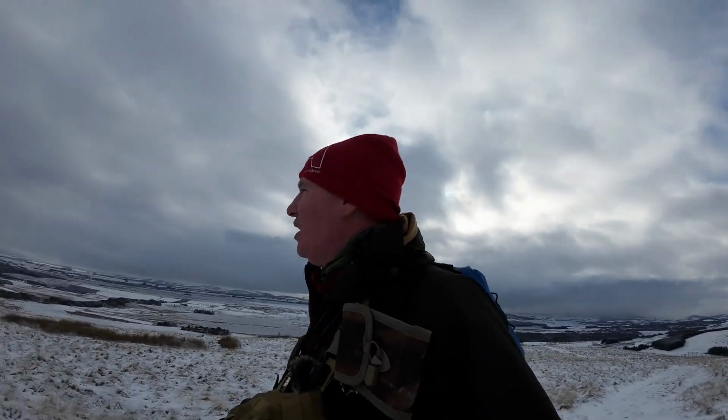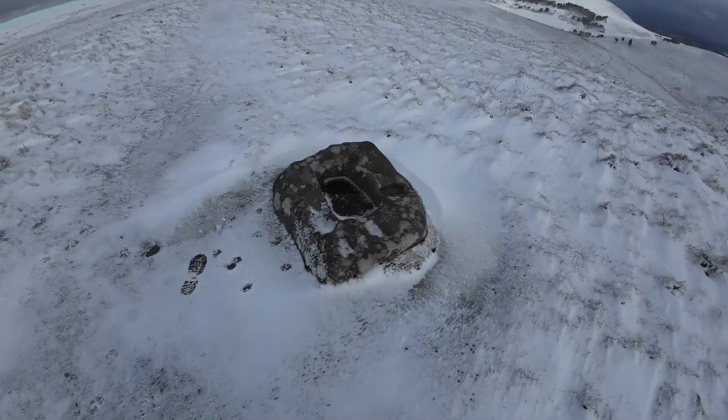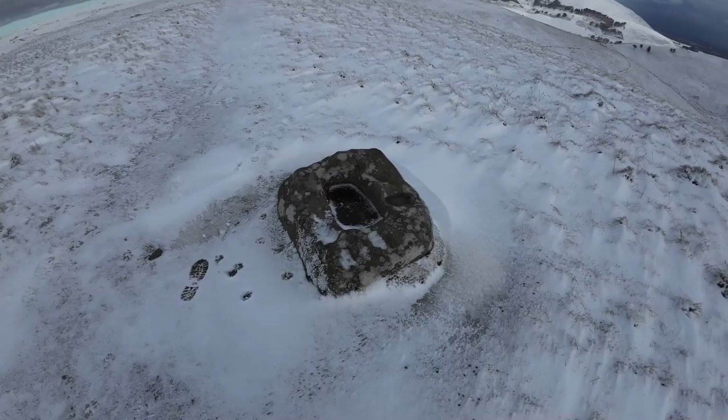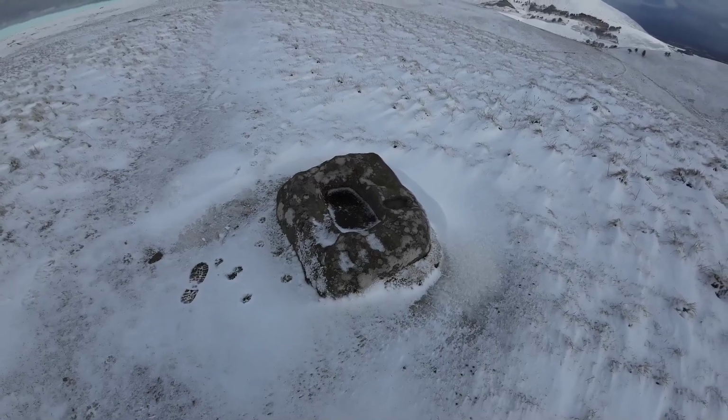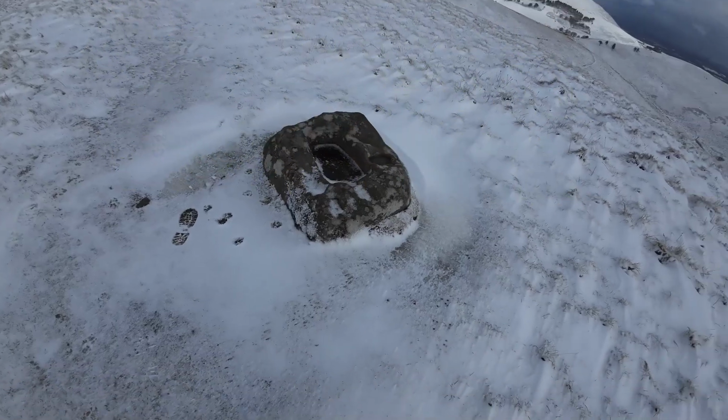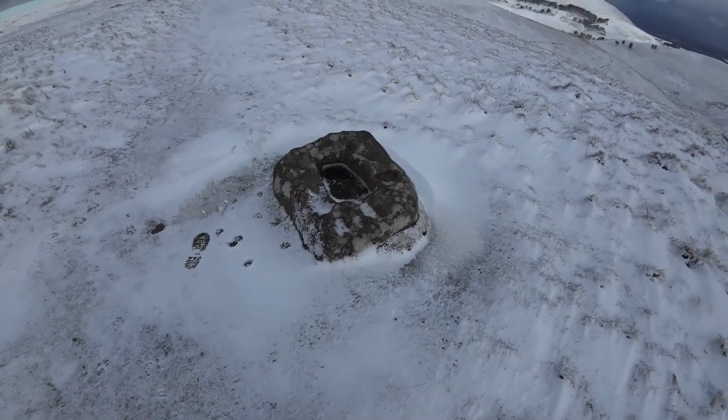Yeah, quite interesting seeing it from this angle. I don't usually see it from here. Gives a new perspective to it. Well, this appears to be the font stone where the, I don't know if there was a cross or something here as well. I'll have to look up the purpose of this. I didn't know anything about it.